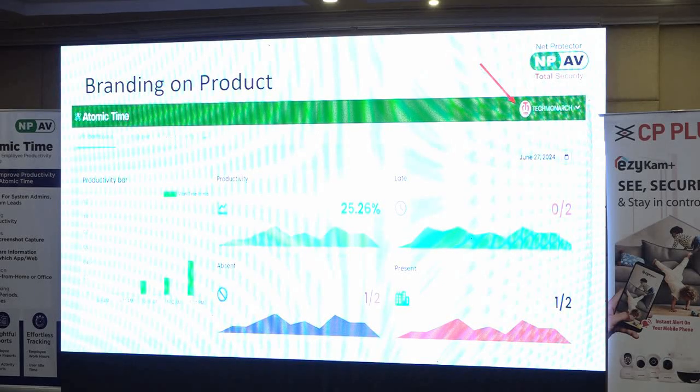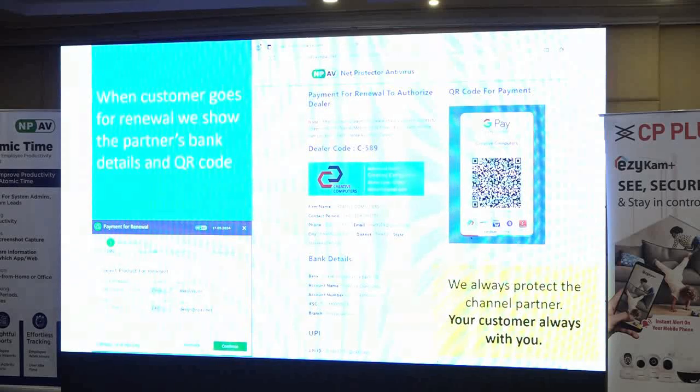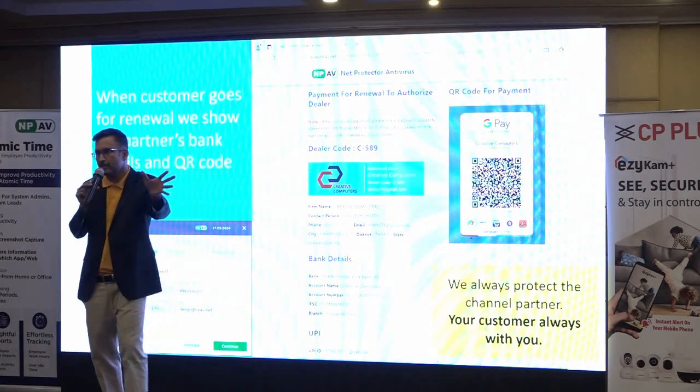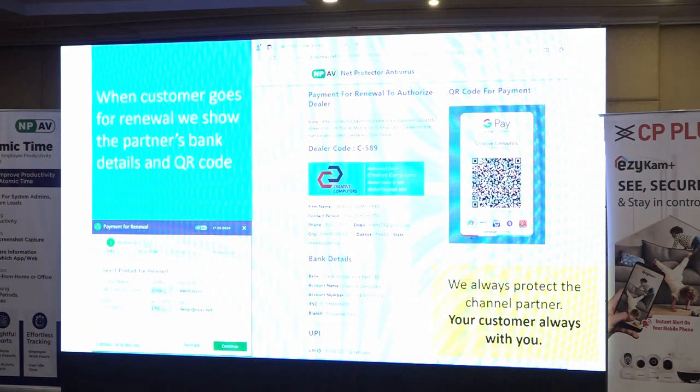We also show the login in the product, we show the branding of the partner. Whenever our dashboard is opened, the partner's logo is shown in our endpoint security product. In all our products, we show the logo of the partners. Think about renewal. Whenever a customer goes for renewal and clicks on continue, the partner's bank details and the partner's UPI code are shown on the screen. Whatever payment is collected goes directly to the partner's account, and the partner can bill the customer and send him the renewal. So this is a unique feature where we integrate with the partners.